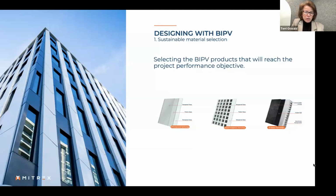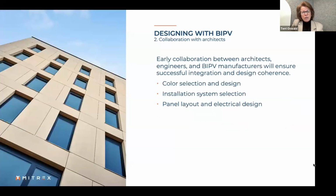If your client is trying to achieve a very small percentage, because I just want to be able to say that we integrated some BIPV, that's great. Okay. You might have a client that says, no, I want to generate as much power as possible. How do we do that? So understanding which BIPV products would help reach that goal is really important. Collaborating with architects at an early stage is super important as well, because color selection is important. Installation system selection is important. Panel layout and electrical design, those are all things that need to be addressed early on.